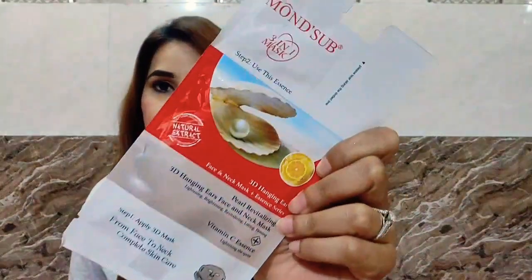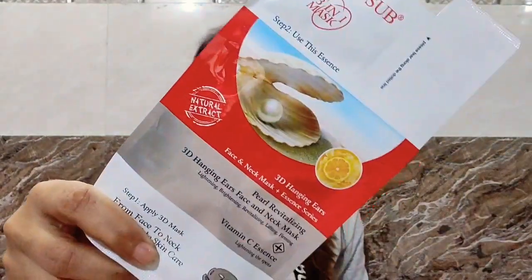Now, the last product is a bonus product and in bonus product, I've got this. So I have used it. It's a 3-in-1 mask from Monster and this is how it looks. The price for this one is 250 rupees and it says this is a 3D hanging ear, face, neck mask. Plus it has essence also. So it will give you lightening, brightening, revitalizing, lifting, firming. Then it has vitamin C essence. So yes, lightening the spots. So yes, a really good mask. I've used it many times. So super happy with this one. The price is 250 for this one. It's a bonus product. So that's all what I've received in my Fab Bag for March month.